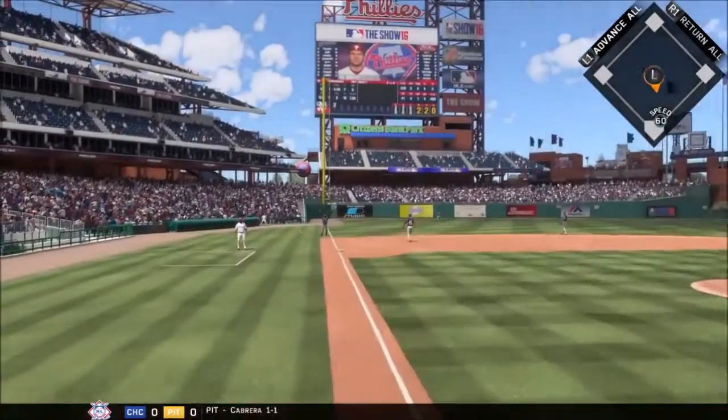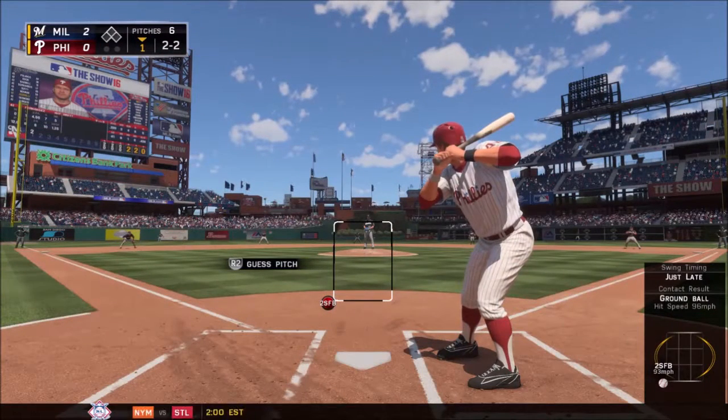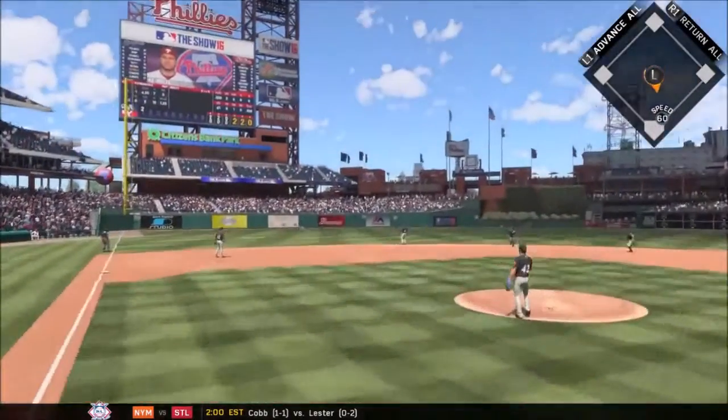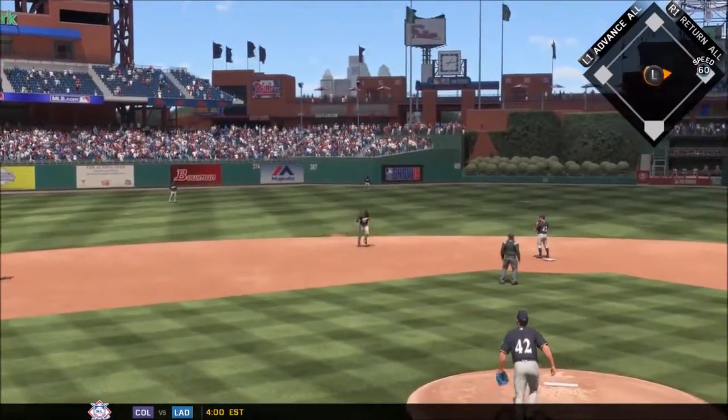Hot shot down the line, but this is going to be a foul ball as that keeps things at 2-2. He's ready with the 2-2 pitch. This is line to left, and that's a base hit, so the leadoff man's aboard to start off the home half of the first.